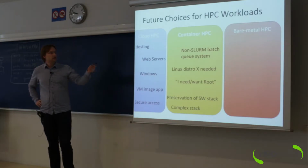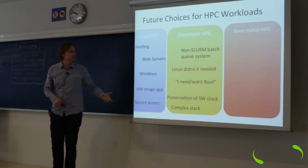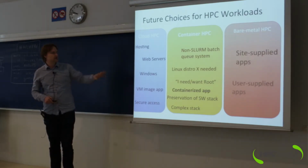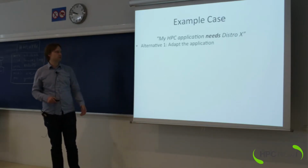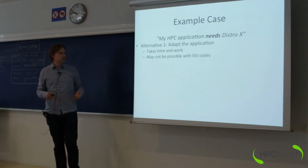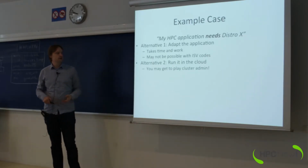But for containers, it's very feasible for a bunch of these other ones. So non-Slurm batch queue system, Linux distro needed, root, preserving the software stack, having a complex software stack. There are a lot of these use cases that might be more feasible with containers. Example case: my application needs distro X. One alternative is you adapt your application. It takes a lot of time and work to do on your bare metal HPC system. It might not even be possible with some ISV codes. Or you can run it in the cloud.